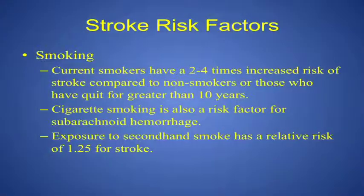Smoking is also a big one. Current smokers have a 2 to 4 times increased risk of stroke compared to non-smokers or those who've quit smoking greater than 10 years. And also cigarette smoking is a risk factor for subarachnoid hemorrhage, the aneurysm that bursts open and bleeds into the grooves of the brain.